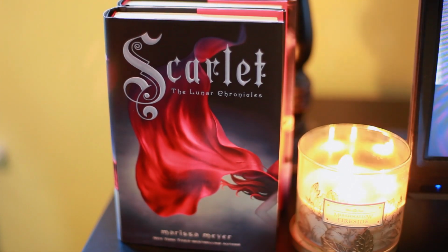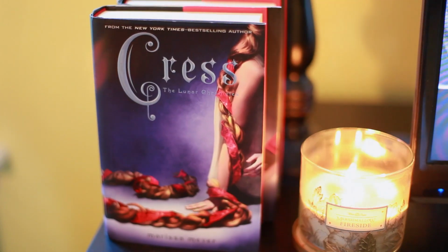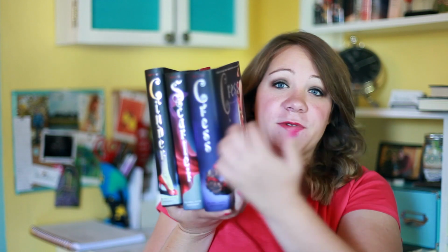Love it. Scarlet's all about a take on Little Red Riding Hood, and you've got this cool cape thing going on. I love that. And Cress is all about a take on Rapunzel, so you get a girl barely in it, but you see her long strand of hair. So I love how cohesive these book series are, and I love the spines of them as well, how they're very cohesive with text and stuff.